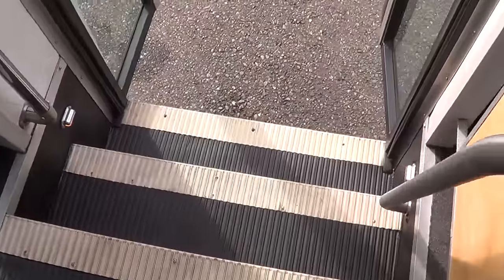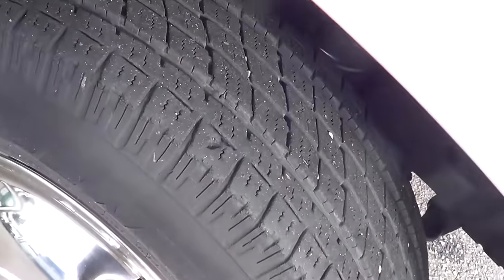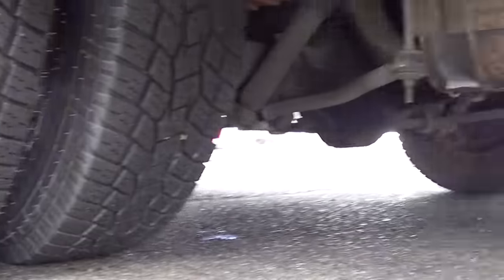I'm going to go outside. Let's check it out there. As I mentioned, new exterior paint, stainless steel wheel covers, decent amount of tread there on the tires. Let's check out the wheelchair lift too. Look at that. Also, tire tread here on the passenger side rear duals.